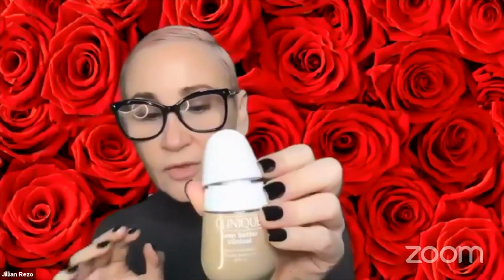Now I want to move to foundation. I am super fussy with foundations, and I've been really loving a new foundation from Clinique. They just recently launched it, and it's called Even Better Clinical. Let me see if I'm holding that up right. There we go. Now, the thing about this, I can't wait to show you, is that it's satiny matte, so it looks like skin. But it also has something in it.